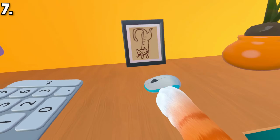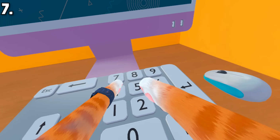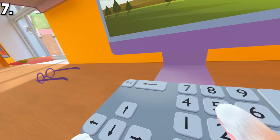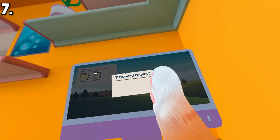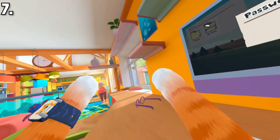Anyway, we need to come over to the computer, and we need to put in the code to get into the computer, which is 0426. Oh, Granny didn't actually come chasing us. That's kind of weird. Never mind. And I want access to this folder here, our pets folder. So if we go enter, it's going to ask for a password. Full disclosure, I have been through this entire game, and I have not found this code anywhere.